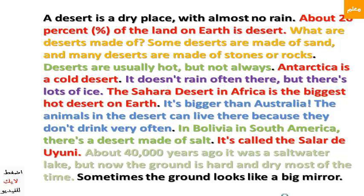It doesn't rain often there, but there's lots of ice. The Sahara Desert in Africa is the biggest hot desert on Earth. It's bigger than Australia. The animals in the desert can live there because they don't drink very often.